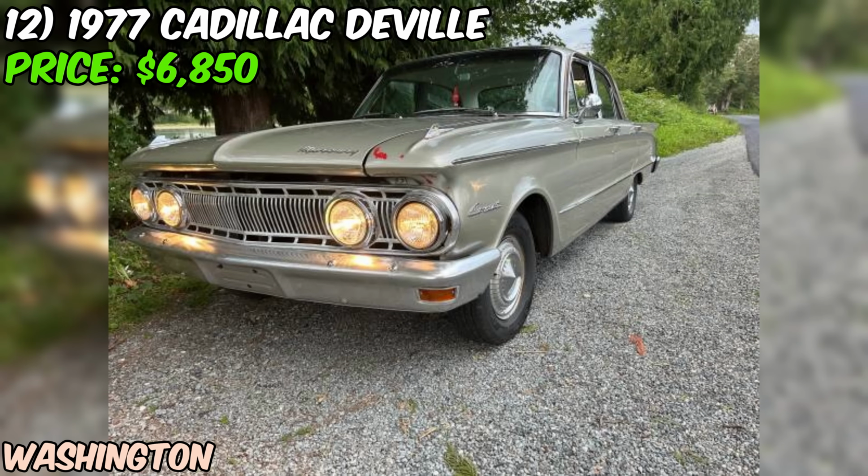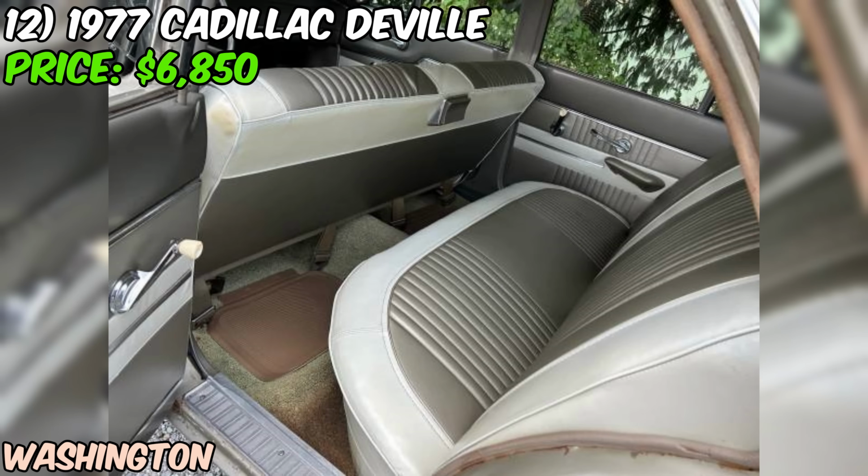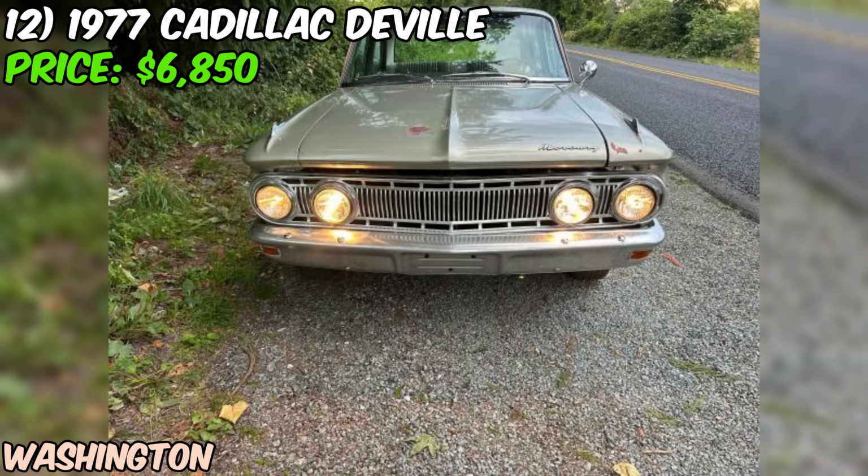But let's be honest, it's not all sunshine and roses. The seller is upfront about some issues. There's some blow-by and exhaust gasket leaks, which might need attention down the line. The car also appears to have been in a front-end collision at some point. The left front fender is red underneath, and the front clip was repainted, though not very well.